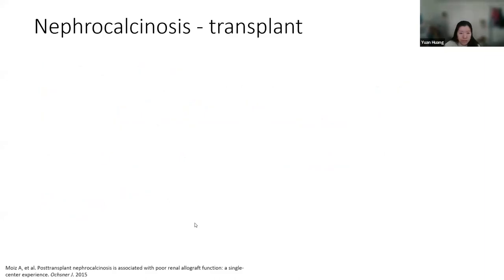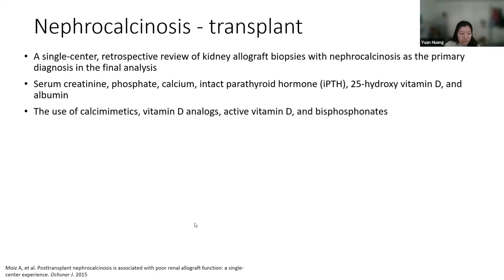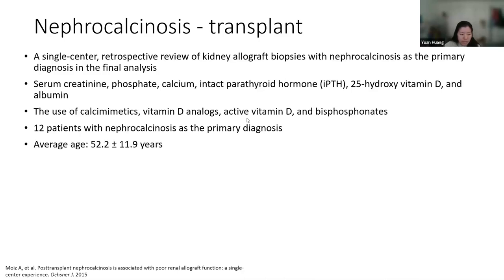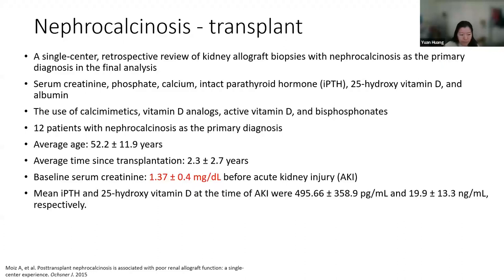So for nephrocalcinosis in the transplant patient, from the single center study, they measured creatinine, phosphate and calcium, all these lab tests, and the use of these medications was reviewed. So 12 patients had nephrocalcinosis as a primary diagnosis. Average age was 52.2. Average time since transplantation is 2.3 years. Baseline serum creatinine is 1.34 before the development of AKI.